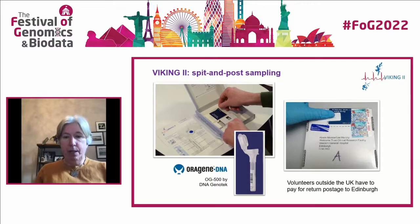Another point is that the volunteers, after they've provided their sample, put it in the packaging and send it back to Edinburgh. That's postage paid within the UK, but our volunteers outside the UK actually have to pay for returning the postage. So I think that's a great example of how generous and altruistic research volunteers often are.